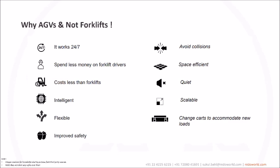An AGV also costs less than forklifts. We will make sure we implement the best possible systems for you to achieve the lowest capex and the best ROI. An AGV is intelligent, a forklift is not. AGV is flexible. Even with a fixed path, we can branch those paths. We can change the paths as required. The safety is critically enhanced. It is almost going from a 0 to 100 level. Like I described, forklift accidents are plenty. An AGV will not have accidents because we have sophisticated safety sensors and systems on board. It avoids collisions. It is space efficient, it is quiet, and it is scalable. Also, an AGV is modular, so you can change the cart on top to change whatever application you may desire.